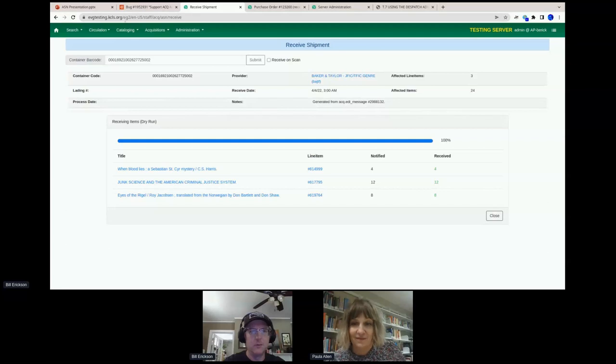Awesome. So that was really the extent of anything I wanted to demo. Was there something while I have the screen up that anyone wanted to see before I move on to the slides? Because one of the beauties of this to me from a developer perspective is it's very simple. We only collect a certain amount of data from the vendor. We display that data in a pretty concise way. And unlike some of the other acquisitions EDI messages, this EDI message doesn't actually do anything.